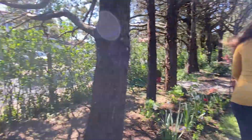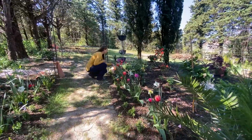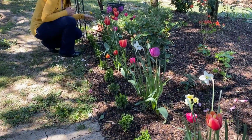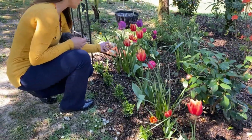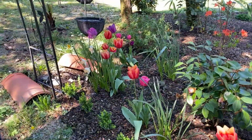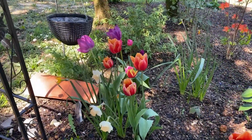And so there's more tulips here, and more daffodils are opening. These are probably some of the late varieties. I'm not sure, but they're kind of new and they're looking really pretty. Very sweet. Oh, and I wanted to show you my azalea.